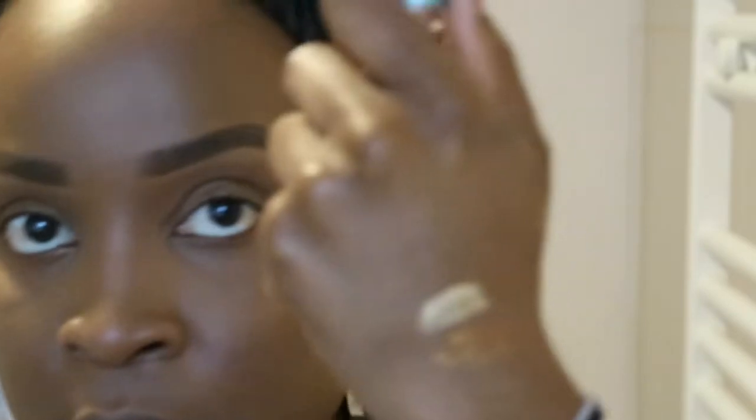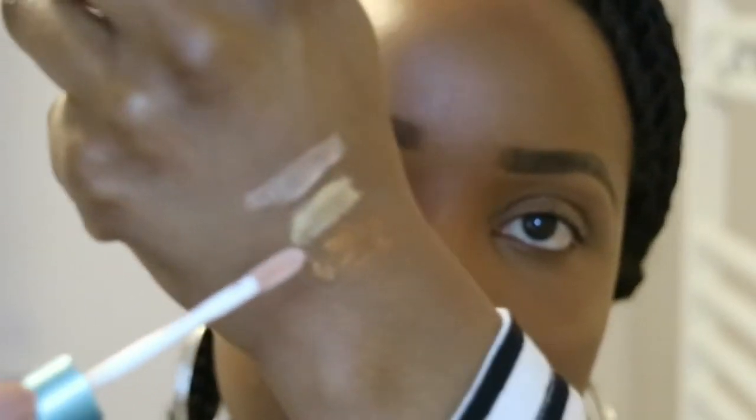I didn't realize I didn't have my mic plugged in all this time. It was in Liquid Gold, by the way. This is Liquid Gold and this is Brushed Copper. This is Brushed Copper and this is Liquid Gold.